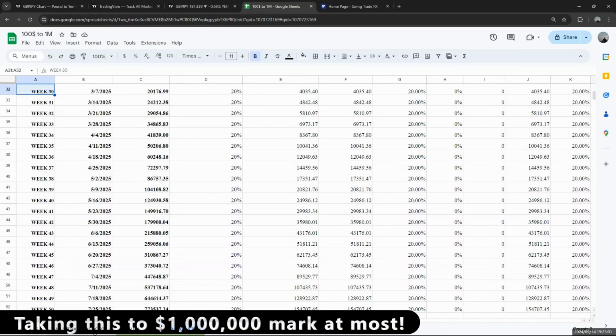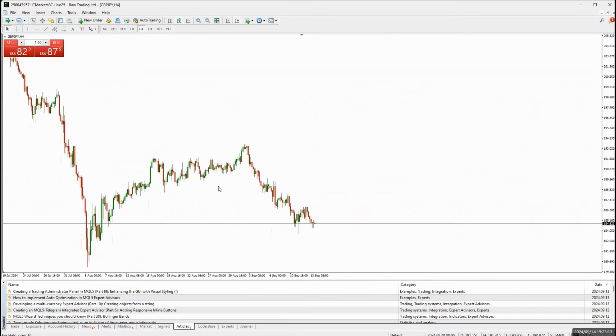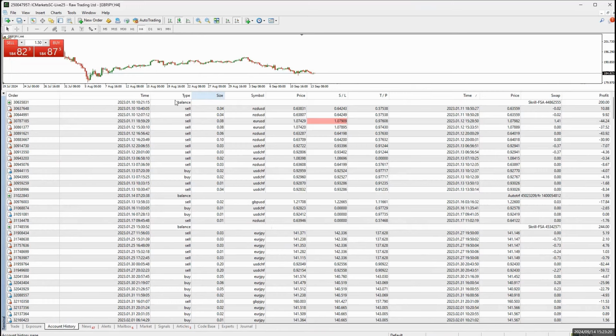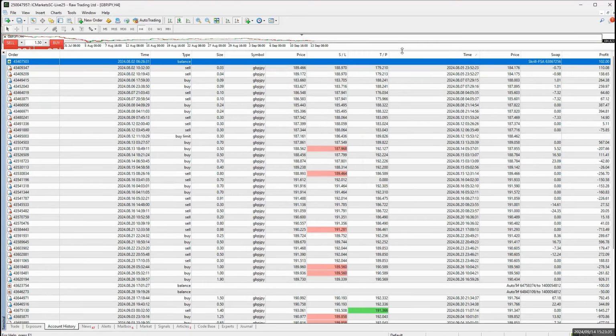And I must say that it's been amazing, right? And so you guys know this is not a fluke. You can see right here, this is the main account. We started this account on the 2nd of August, which was 6 weeks ago. So let's just look at what it looks like from the 2nd of August to this point right here. Let me bring it up so that we can see the record history of this.